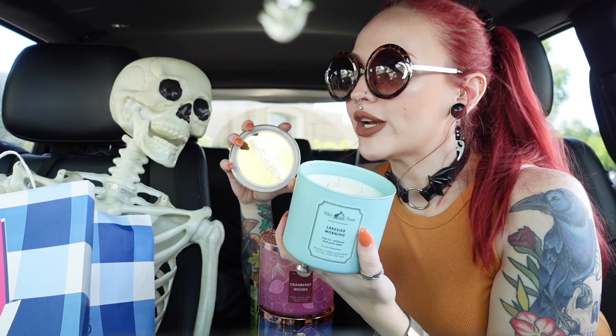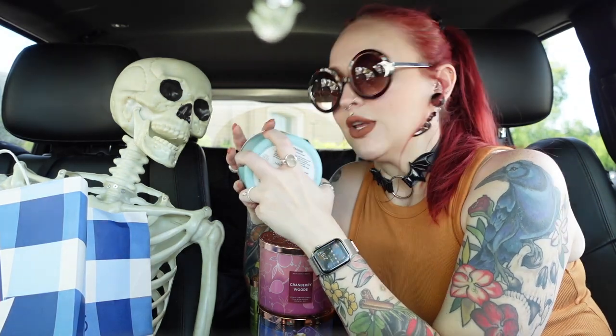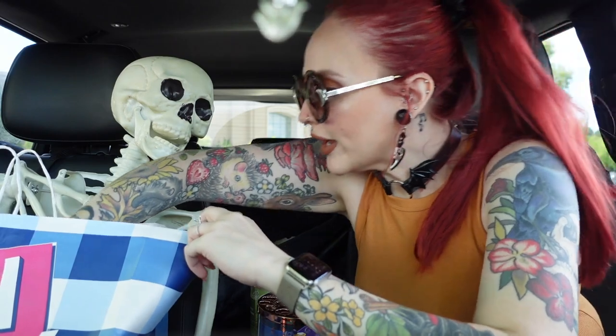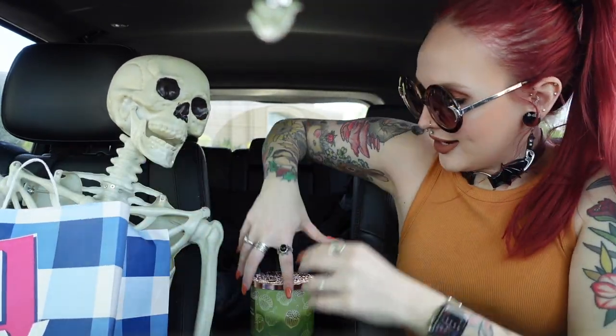And then, what was this last one I got? I only got four candles. Oh, Lakeside Morning, because I just got done burning this one. Oh my God, this one smells so good. Crisp air, driftwood, and fresh green apple. So that's what I got from Bath & Body Works. So again, not a fail, but just not a whole lot.